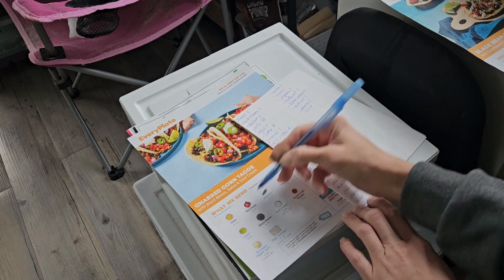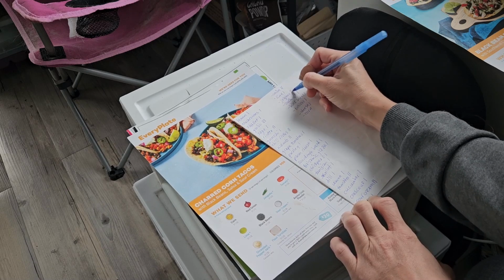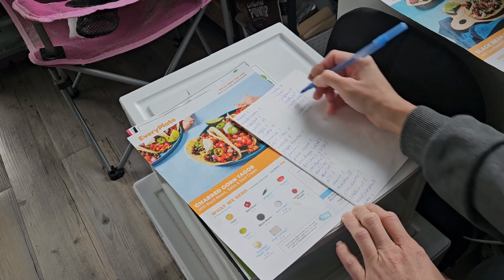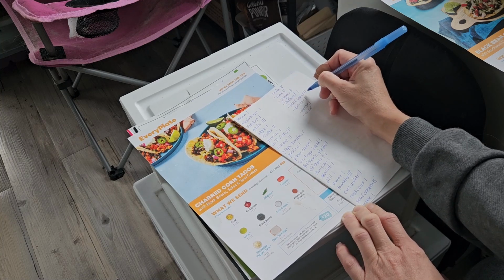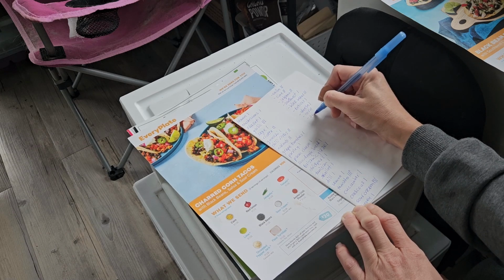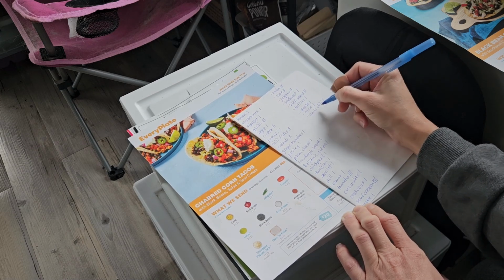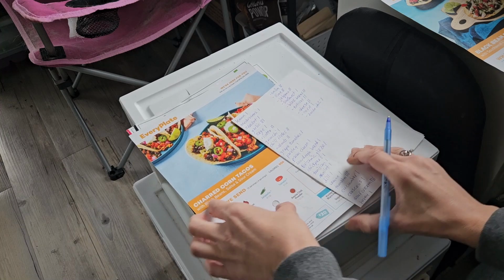For red onion, I just use regular onions. Another jalapeno, another tomato, another lime, more black beans, sour cream, cheese, tortillas.